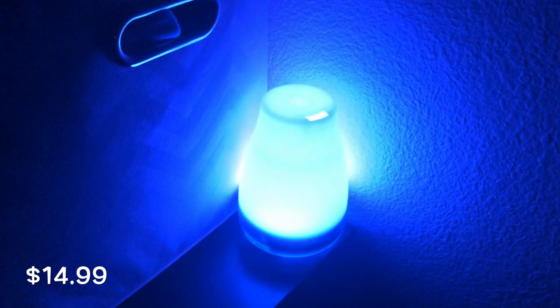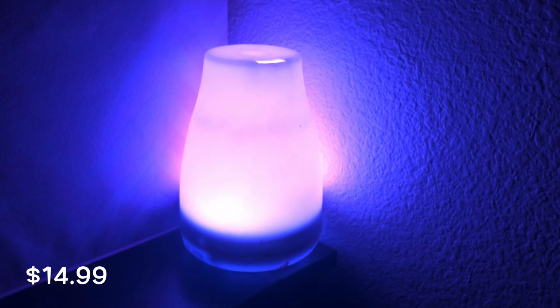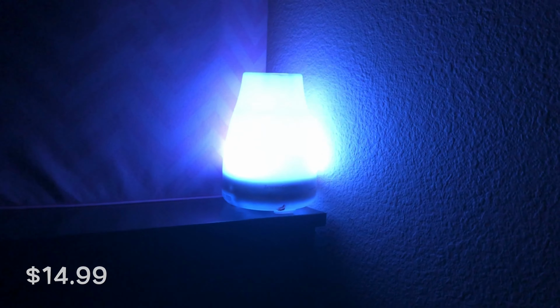I actually bought this diffuser before she was even thought of. It changes color, and you can also set it to a single color. If you want it to be blue, you can press the button until it's blue and just leave it at blue. I usually do the dimmer white color because I just opt for white. I don't care for the mood of having a purple or a blue.